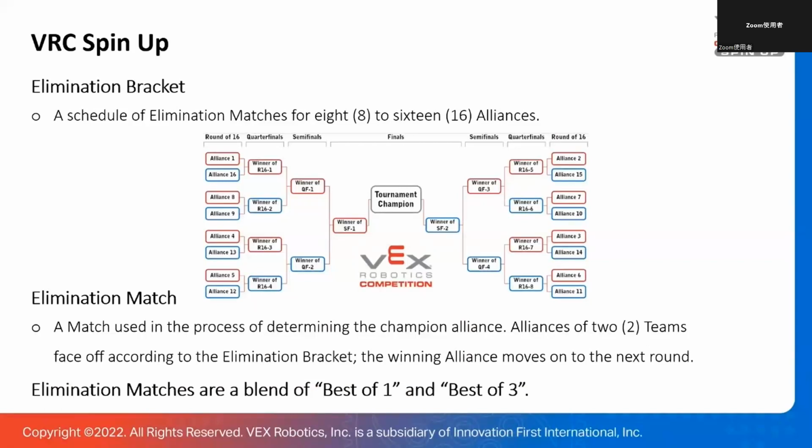Championship spots allocation. Let's take a one division tournament that directly qualifies teams to VEX World Championship, for example. Elimination matches before the finals are best of 1. Final matches are best of 3, which is 2 wins.